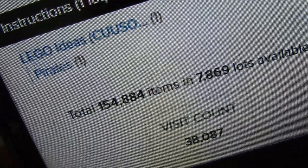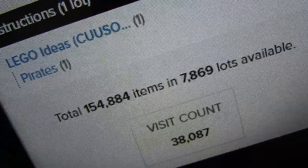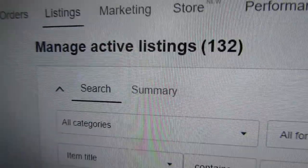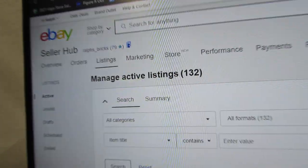BrickLink, 154,884. That's a record for me. As well as the lot, 7,869 lots. And then on eBay, I've got 132 active listings. So we're doing good there as well.